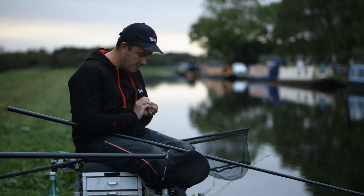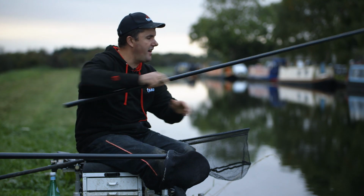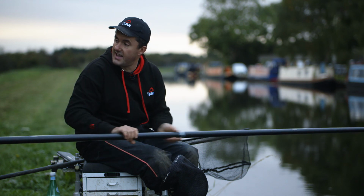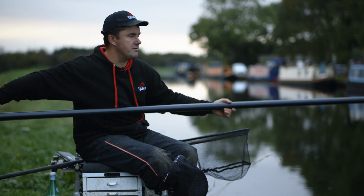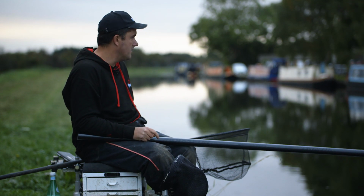Temperature-wise, which is perhaps the biggest thing that we keep an eye on to see how venues are going to fish, the good news is it's fairly settled. So if you're heading on your local commercial this weekend, I think you can expect to catch plenty of fish, and likewise, rivers and canals should be fairly good too.